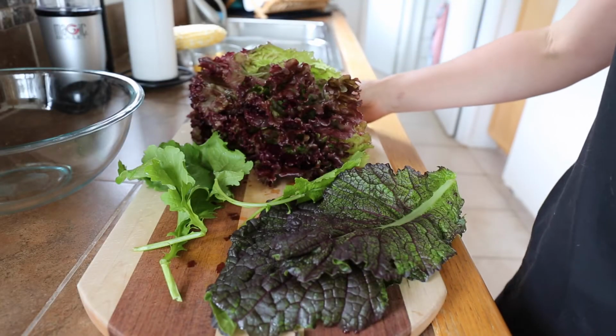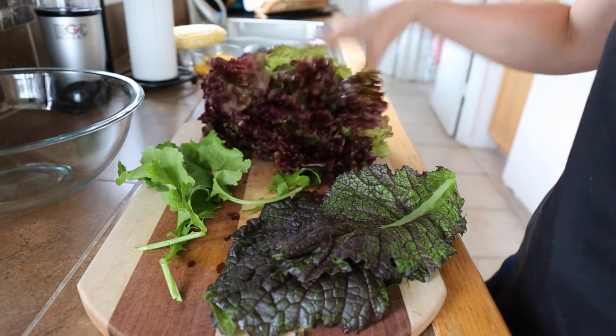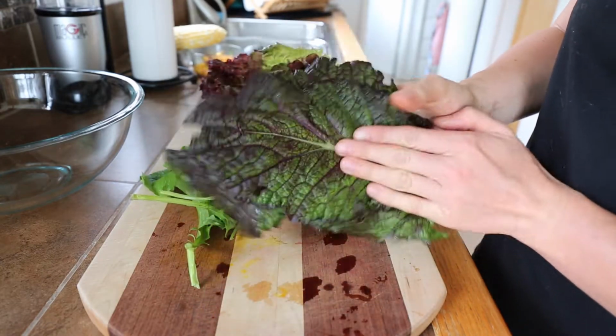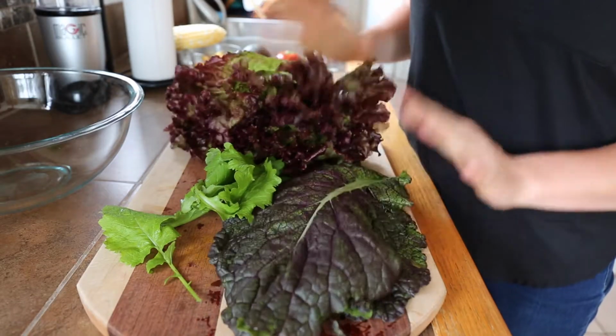So for the green part of my salad today, I have this nice big head of red romaine. I have some fresh mustard greens from my garden and some large purple mustard greens, also from my garden. I'm just going to chop all of this up and wash it.